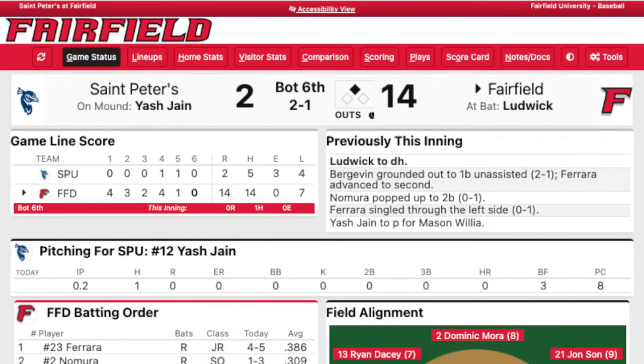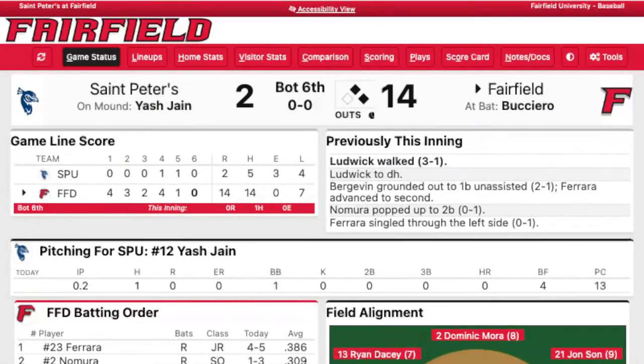Yane gets the sign, collects himself, and the delivery. That ball just misses outside, putting Ludwig in a hitter's count here at 3-1. And the delivery from Yane. That ball misses outside and low, and will put Ludwig on first with Ferrara at second for the right fielder, Matt Bucciero. Right fielder, number 3. Straight misses right there, all the way off the plate. Just couldn't really find his location, and he'll try again here against Bucciero with 2 on and 2 out in the bottom of the sixth.